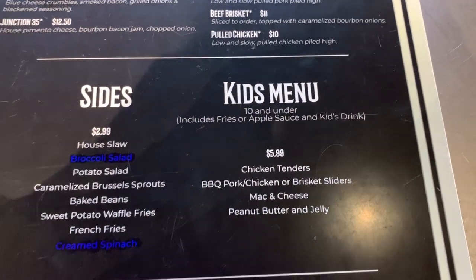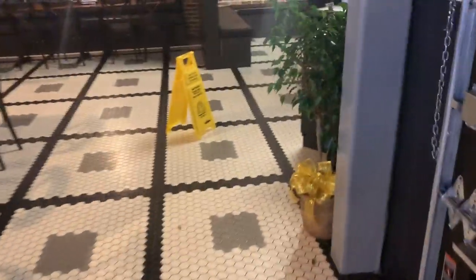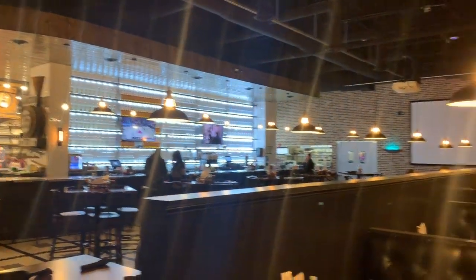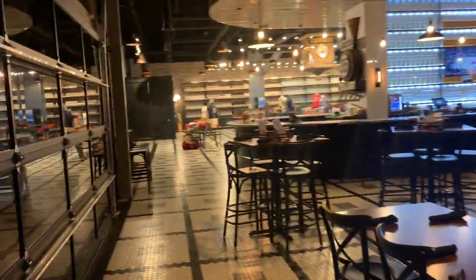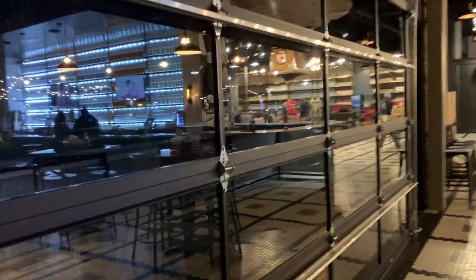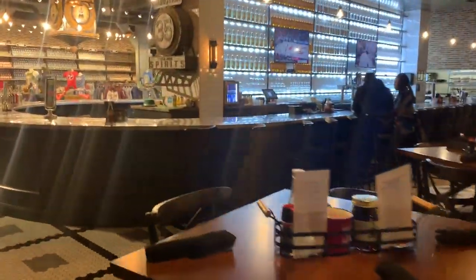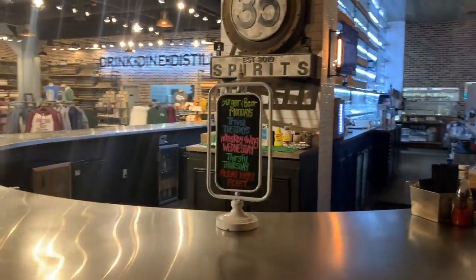Oh, cool, kids menu. Dang, that's a good deal. Not bad at all. They are so nice in here. Look how nice this restaurant is. He told me I could come over and take as many pictures as I wanted. Look at this. The booths are beautiful. So nice. Look, it's a garage door. You can't get better than that. The bar set up right here. It's nice and upper class. The tables, everything is really, really cool.